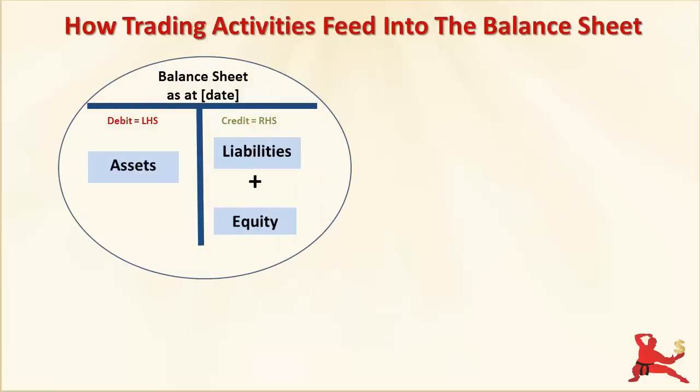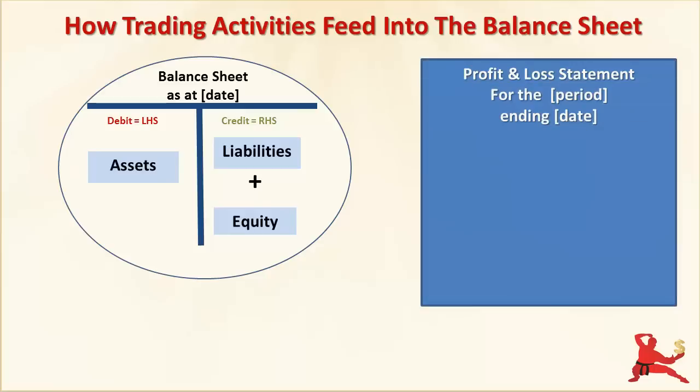Now let's look at how your trading or operating activities impact the balance sheet. The balance sheet is what your business looks like at a specific point in time, for example, at the 30th or the 31st day of the month. The profit and loss statement, however, is a record of all the transactions that you made in your business operations over a specific period of time. It could be 1 month, 3 months, a year, whatever.